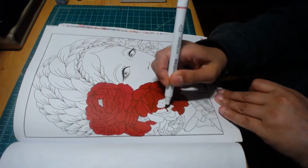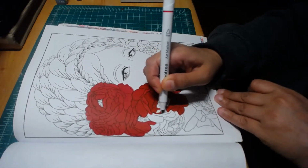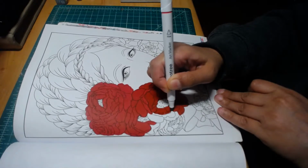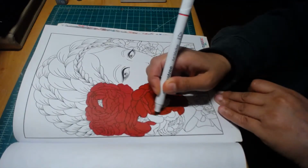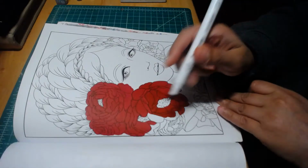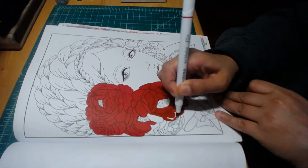Thinking pink. And these do smell, by the way. I will say the odor is very strong when you first get these.